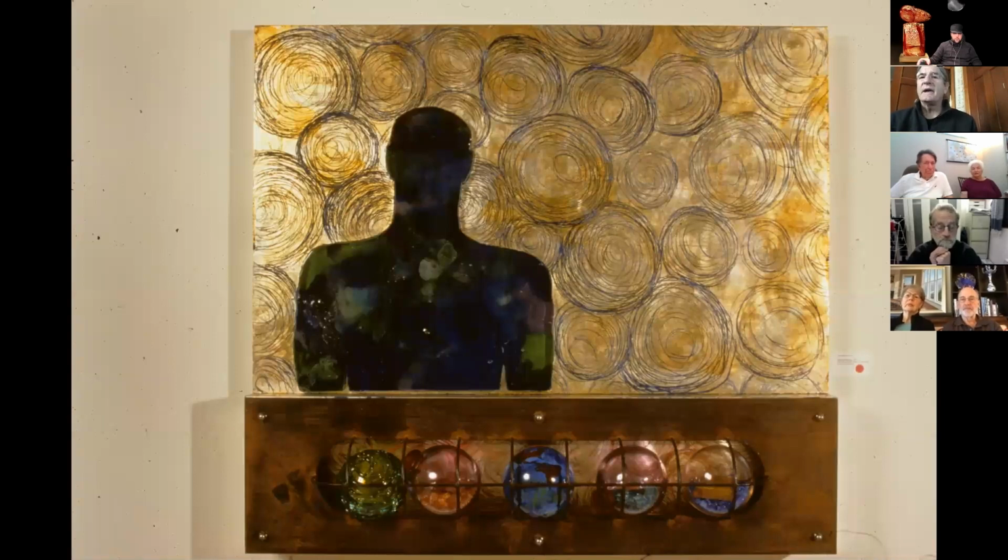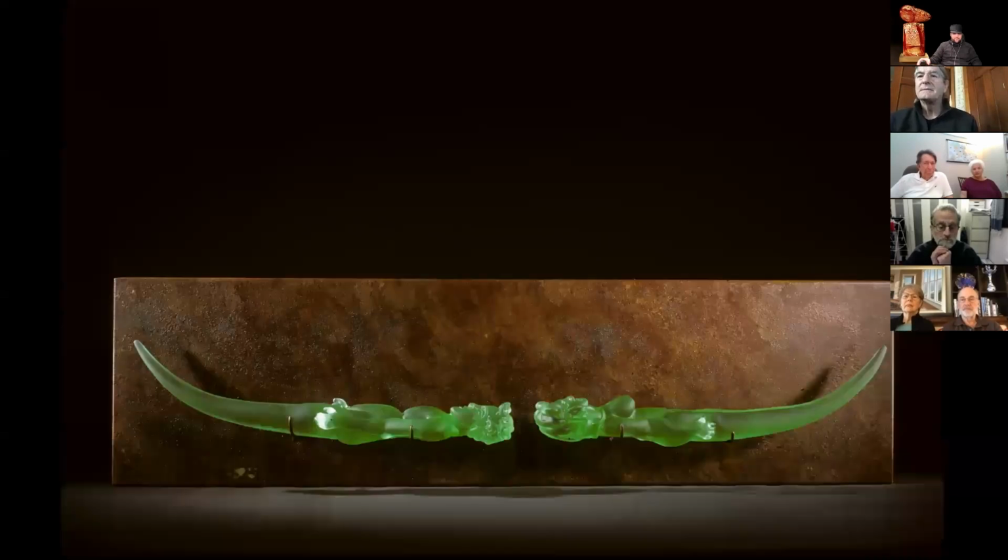I also was working on pieces, silhouettes, sort of pieces about solitude. I noticed someone on the Zoom call owns this piece. This is a suspended figure. It's also a wall piece. It's the silhouette of a male and female figure symbolically with the silhouette of a boat referencing the voyage of life.